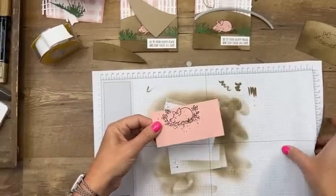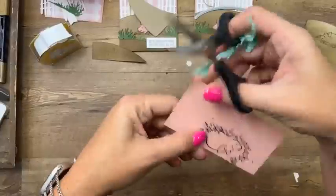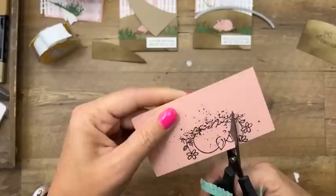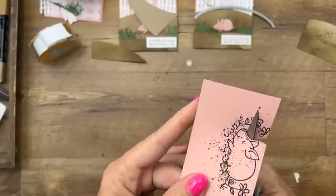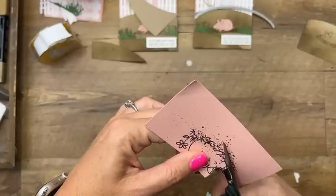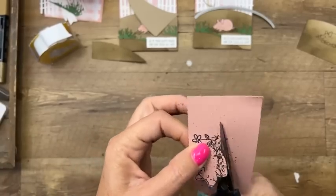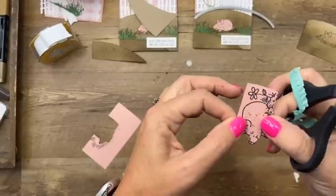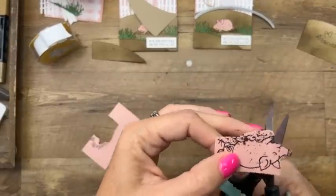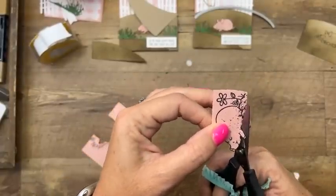So we'll put some mud on our pig. See him? Muddy pig. All right, fussy cutting. Now, grab your paper snips. Usually I tell you guys to leave a little cloud, but this time we are paper piecing and we want this to sit right on that other image. Whoa, I almost cut his tail off. I may have just cut his tail off. So try to cut right on that little black line, stay right in the center, go slow.